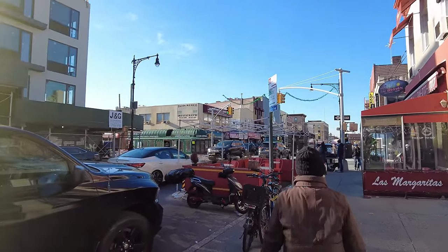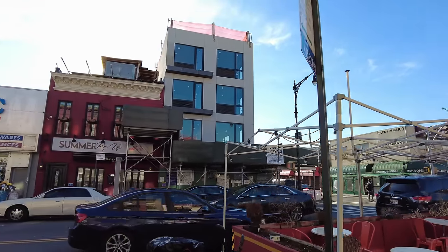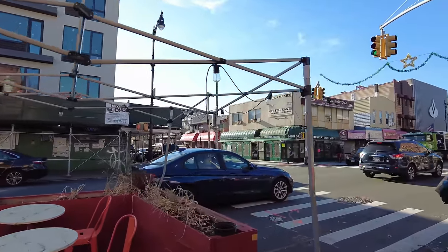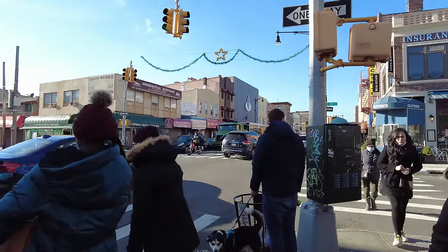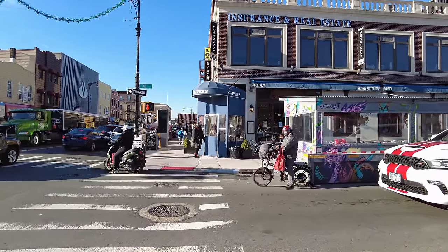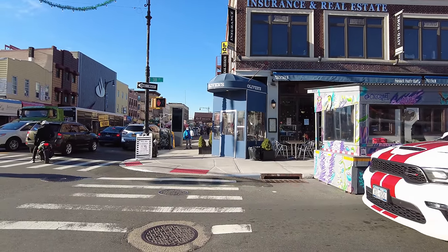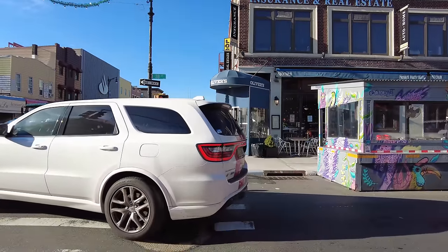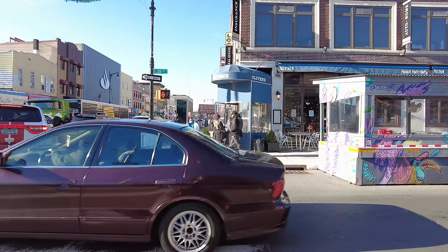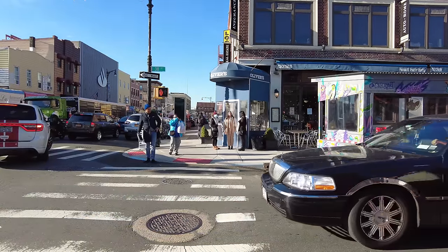This on the corner used to be a pizzeria. I think it was Boston Pizzeria, and now they're turning it into condos. There's also another area that's slated for development. It's the corner where Saks Place used to be. It was a very well-known Italian pizzeria, but that moved into where Kaufman Astoria Studios is now. And there's about, I think, four businesses in a row next to each other that are going to be knocked down, and condos are going to be built on top of a vacant lot there as well.